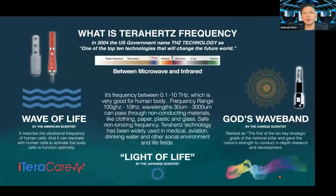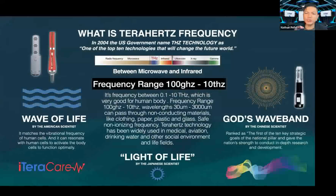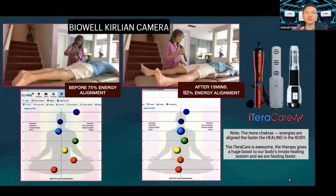Wow. In 2004, the U.S. government named the terahertz as one of the top 10 technologies that would change the future of our world. Why is that so? This is not just about health. This is also about communications and even diagnostics, even in the medical field. This kind of frequency will be used, and it will advance the way we do things, as technology is always about advancement. And this is the role of the terahertz. Now, the frequency range of the terahertz is somewhere between 100 gigahertz to 10 terahertz, matching the range of the human cell's frequency. Now, let's go to data again.